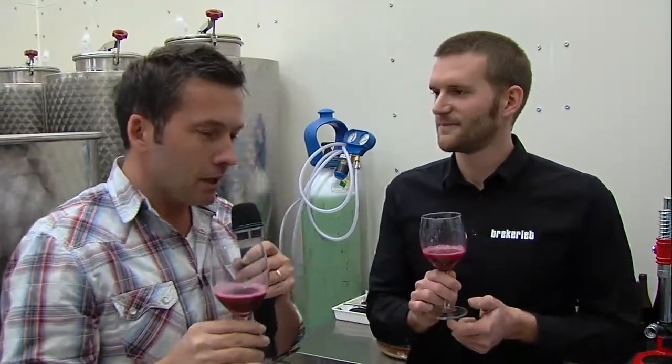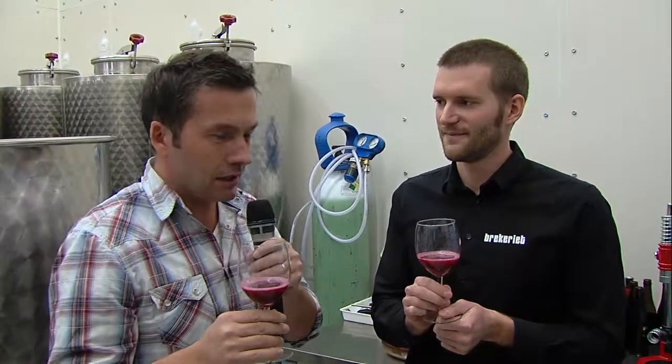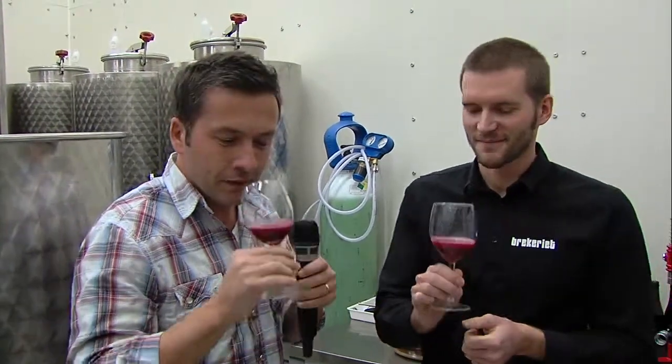And straight away, I'm getting, as I say, it's literally like the fruit. It's like you've got a sort of blackcurrant puree in here, and that's really it. It smells like it should do you some good. I'm sure it will do. Let's try some.